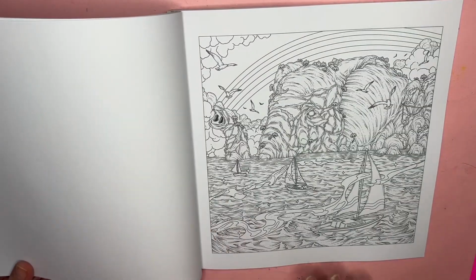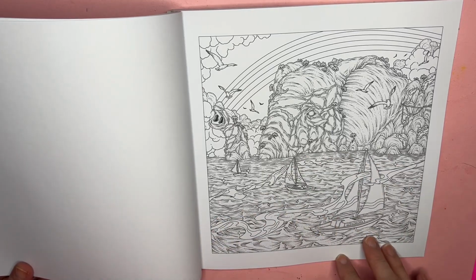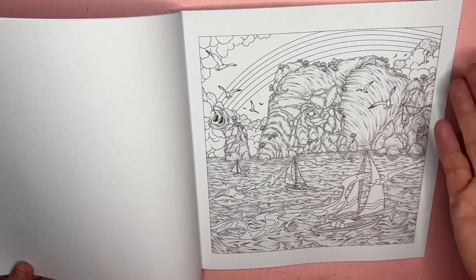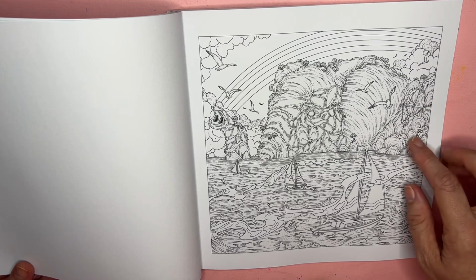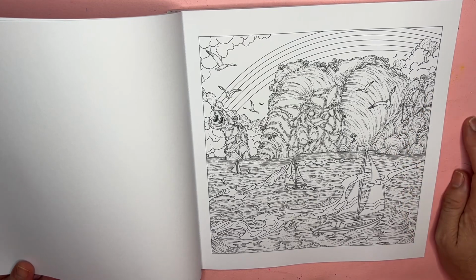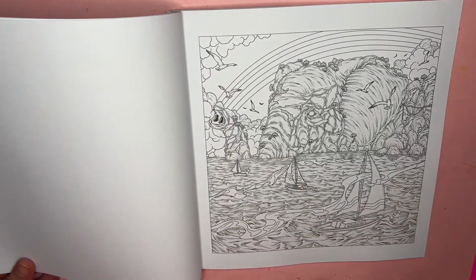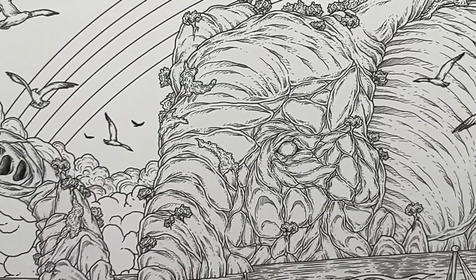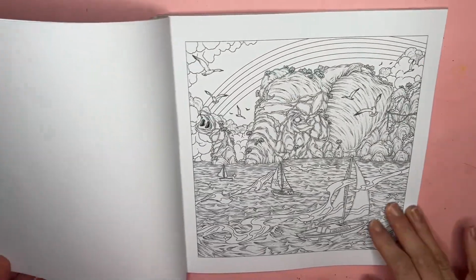I love this. We have an ocean, summertime sailboats, and a giant elephant kind of mountain in the background. These are almost like rocks. It's just really interesting. And here's his snout coming out here. See if you can see that. You can see his snout coming out. Really interesting.